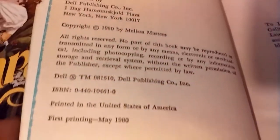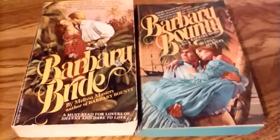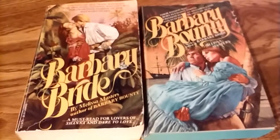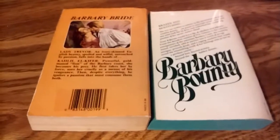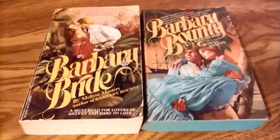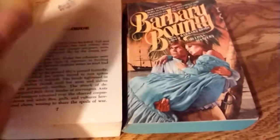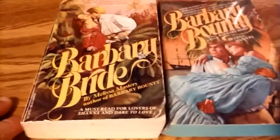This is the actual Dell, you can tell from the colored page. So this is the actual Dell Bryan's May 1980 of her second book, sort of the sequel. And these are the only 2 books that according to the internet she wrote. And so it's a little strange because I looked on the catalog of copyright entries and I didn't see an entry for Melissa Masters. Now the thing is, on Goodreads, both of these books have gotten some bad reviews. They don't have many reviews, only about 3 reviews, but all of them are sort of saying that they were terrible books. And in fact, one reviewer was questioning whether Melissa Masters was actually a male writer.